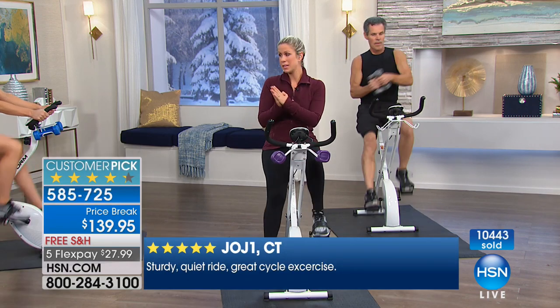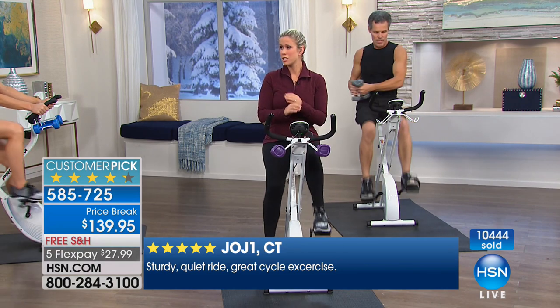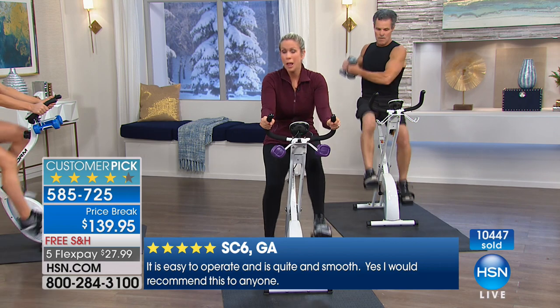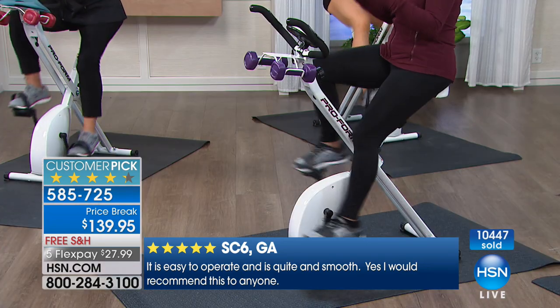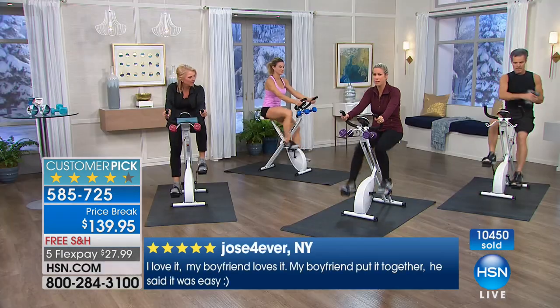Yes. And I believe that the reason for that is that this is so simple to use. There's not a whole lot to it. You can literally sit and go. You can make it harder than that or make it more than that, but to get benefit out of this bike, it's a sit and it's a move your legs and you will benefit from it.